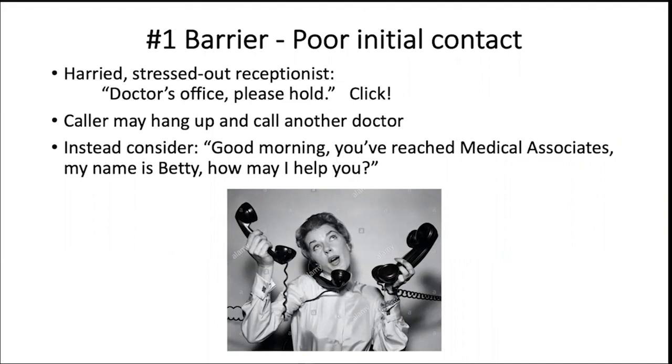When a patient calls the office and the receptionist answers in the following fashion, "Doctor's office, please hold," puts the patient on hold, and you may find that if the receptionist doesn't get back very quickly, the caller may hang up and call another doctor for their appointment.